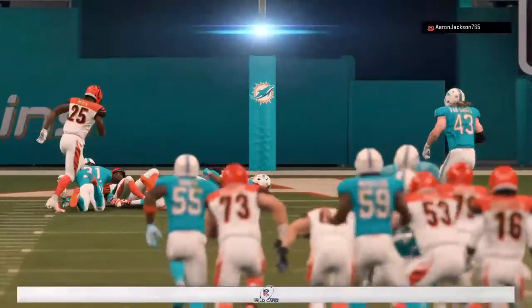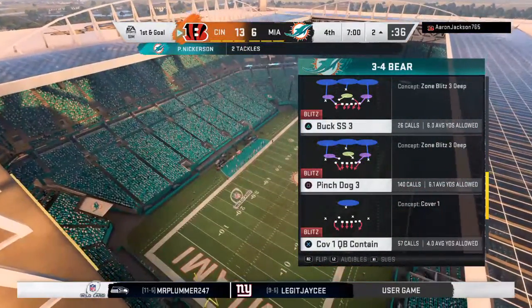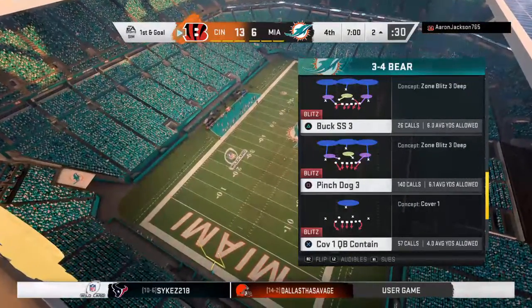Now that's 2 big catches that he's had on this drive alone. And I can hear it right now. If they give up a 3rd to him, whoever does that, go stand on the other sideline. You're persona non grata on our team at that point.